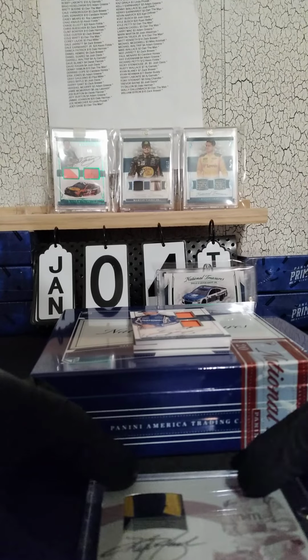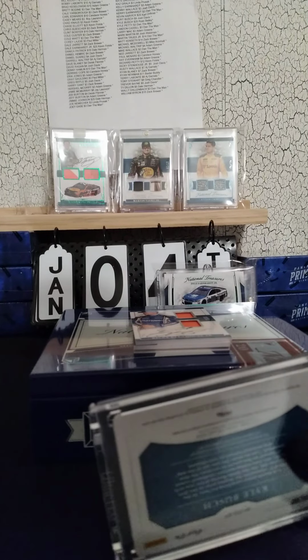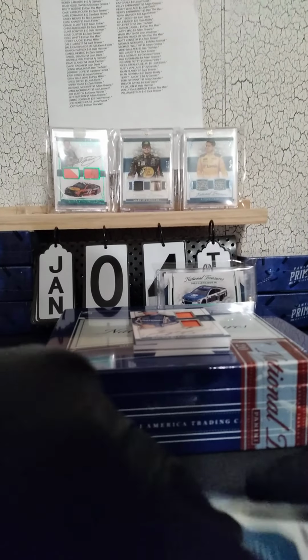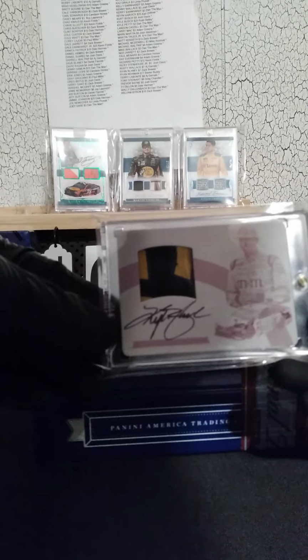I did not know you were in this break. I sent Ryan some cards out this morning from a live sale, but did not know he was in this break. He could have got free shipping. But nice hit there for Ryan.